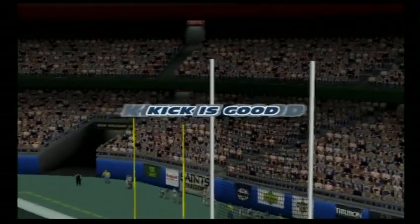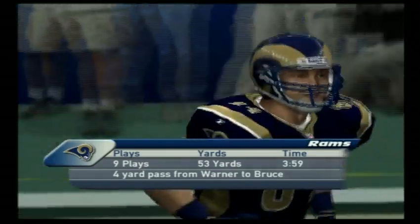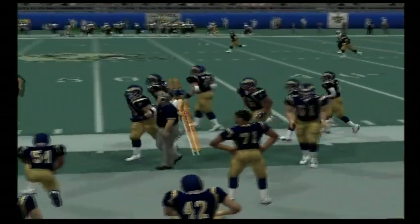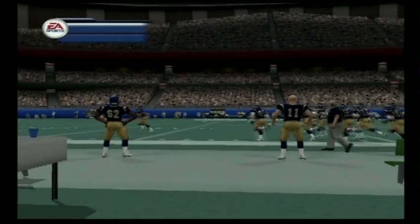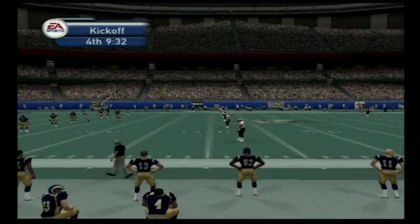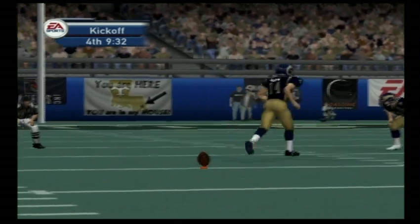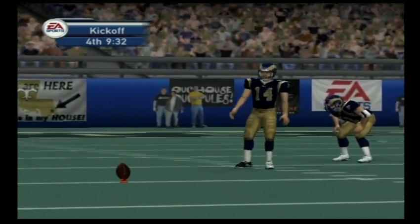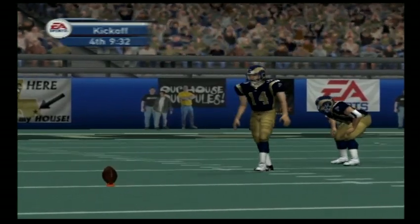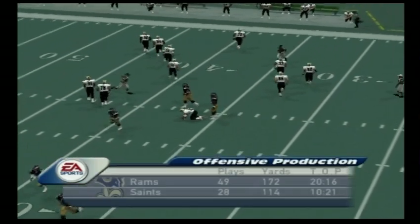The kick is up. The extra point attempt is good. Not much offense today. He gets it off. The Saints start the drive from the 37.